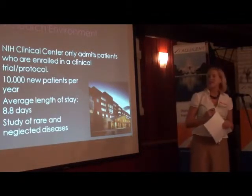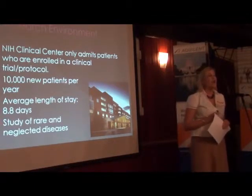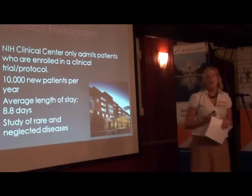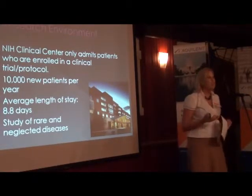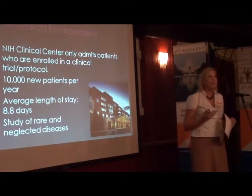So just to put this in a little bit of context, I want to tell you something about the NIH Clinical Center. We are the hospital on the NIH campus, and we only admit patients enrolled in a clinical trial or a protocol, so it's a complete research environment. We admit 10,000 new patients a year, and an average patient stays for about 9 days. Something we specialize in is seeing people with rare, unique diseases, oftentimes undiagnosed diseases, and the clinical center might be their last resort.